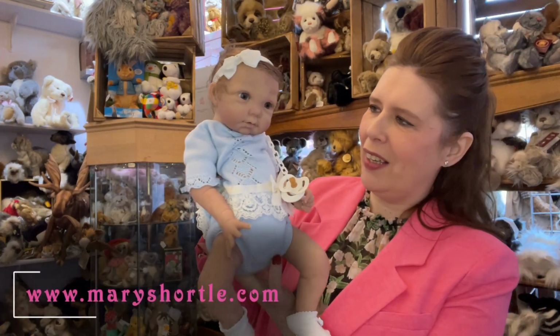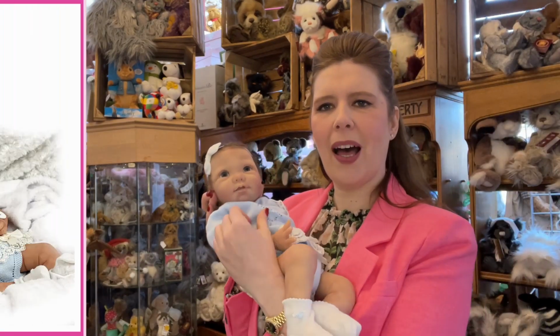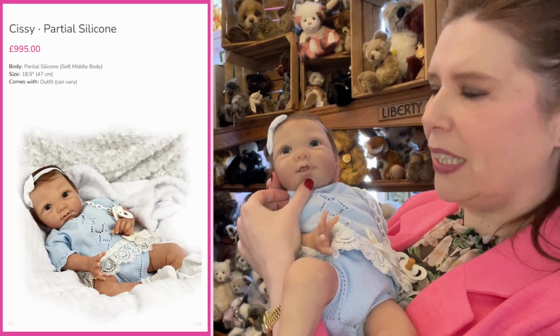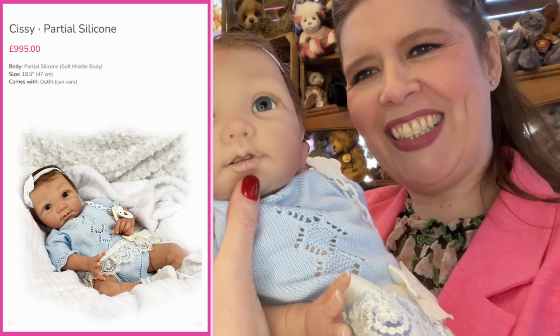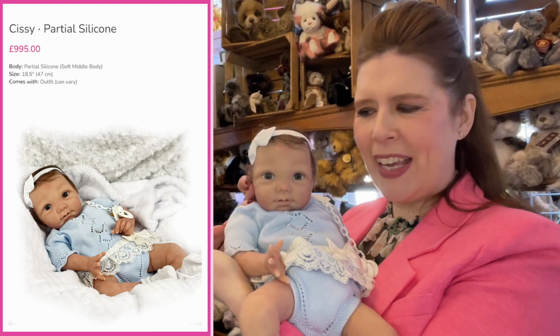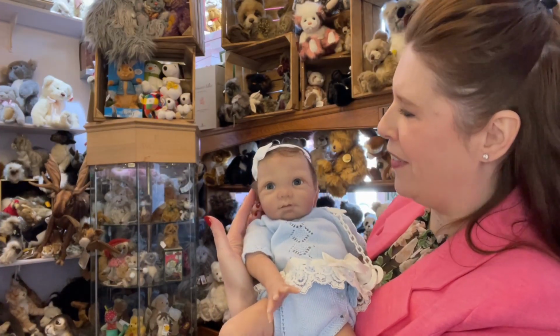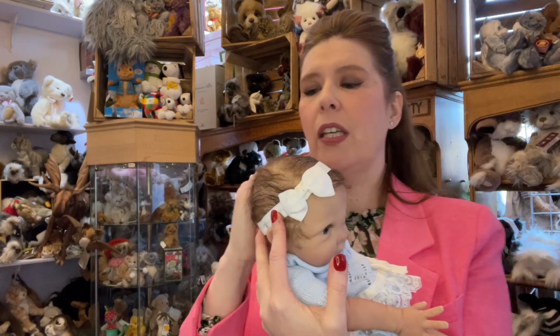Now another one that I also love is this one here, and you can see again how, look at this one. So she's a little bit like Nancy, completely new sculpt again, but she's got the slightly apart mouth and the little tongue peeking out. Can you see that? Isn't that lovely? That sweet face, again with the really big, this one has a more soulful expression in her eyes.